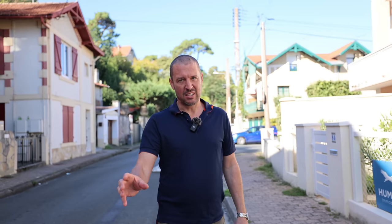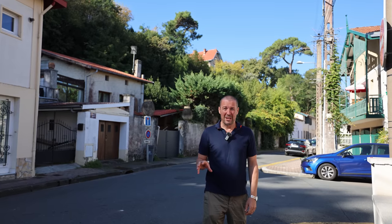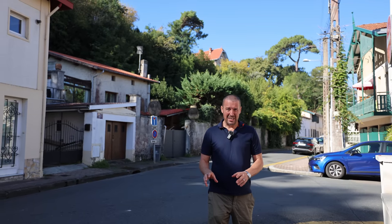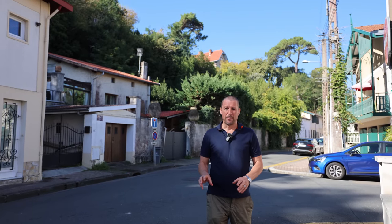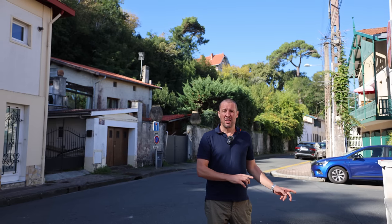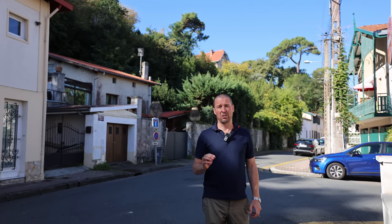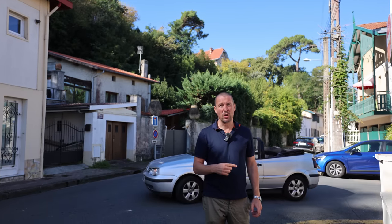Today we are in the sleepy seaside town of Arcachon. I say sleepy seaside town, but in summer it's not, it's absolutely rammed with people. We're in this affluent town looking for antiques for the passion project, and today there is an auction. The prices look extremely good and the furniture looks of great quality. Let's go and have a look.